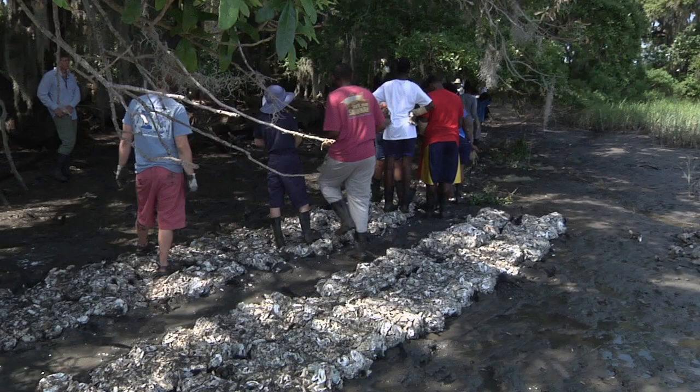Looks like they're just about finished putting these recycled oyster shells back in the marsh. It won't be long until new oysters take root, and this becomes a reef that is loaded with life.